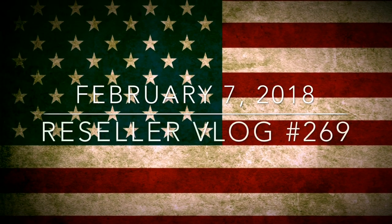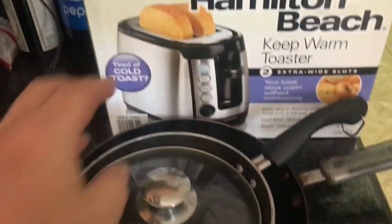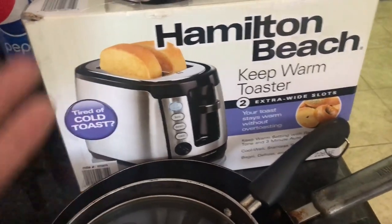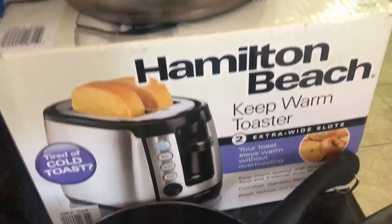Hey, it's a free mannequin right there in the garbage. Love this dresser. This all came out of that storage unit, so I was just doing a little cleaning of it. This Hamilton Beach toaster, it's used. I cleaned it. It looks nice. The box is in the unit, so I threw it in there. Maybe give you some extra value to it.